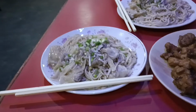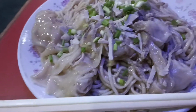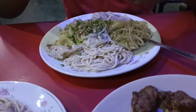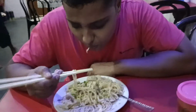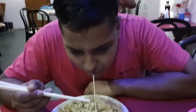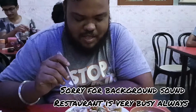So guys, this is the food that we ordered over here. This is the wonton noodle soup. This is the chicken chili. So now let's taste all this food and see how it is. Okay, it's good. Lovely. This is how they are.